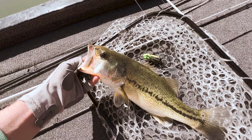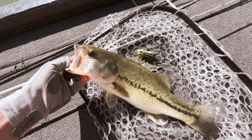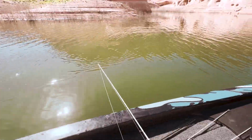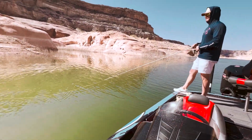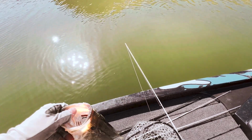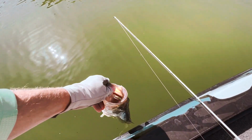Yep. Caught this almost 2.5 pound bass on top water at Lake Powell. It's really calm this morning. So we're throwing frogs up into those tree branches and finally got one to bite.